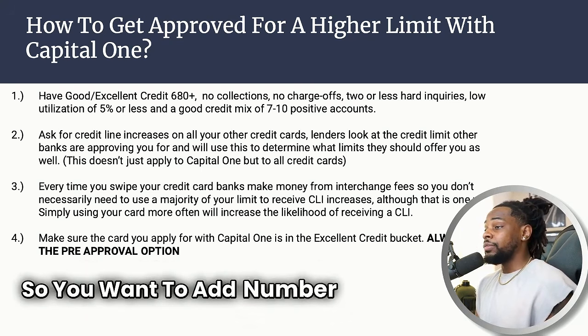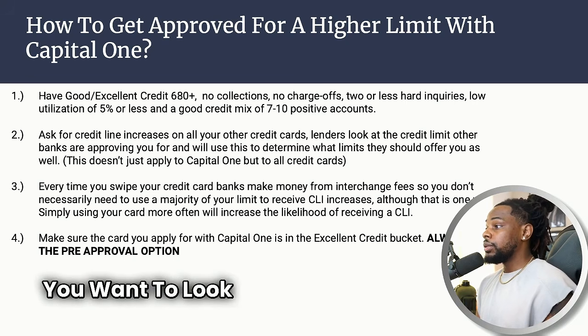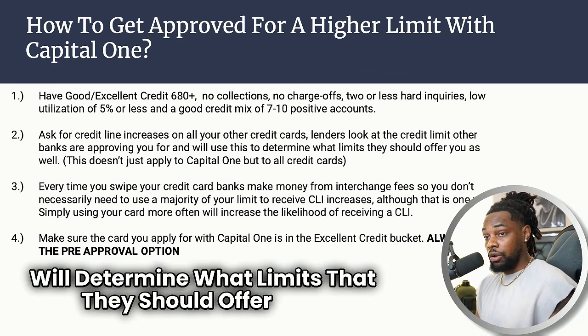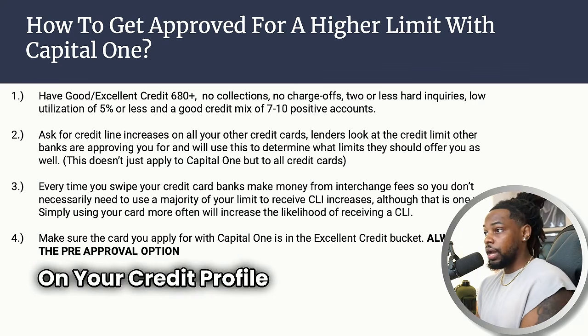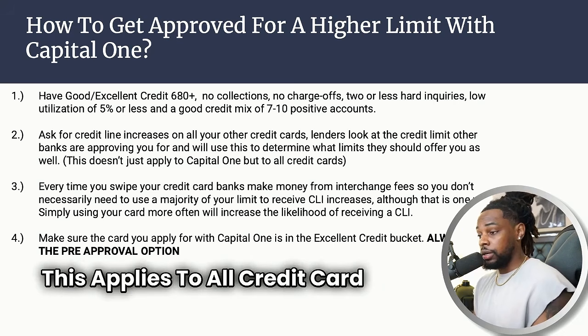So number 2, you want to ask for a credit line increase on all the other credit cards. You want to look at the limit that other banks are approving you for. And again, that is going to be something that will determine what limits they should offer you. So you want to be cognizant of everything else on your credit profile that will help you. And this doesn't just apply to Capital One. This applies to all credit card issuers.